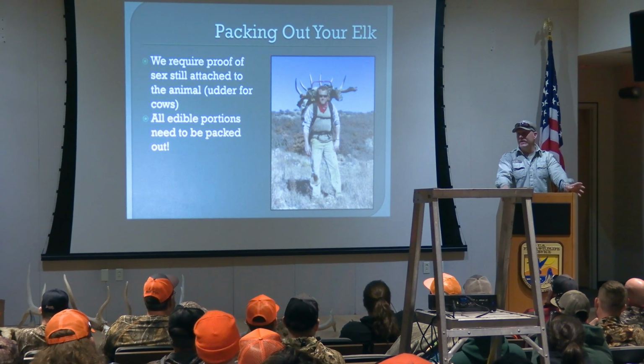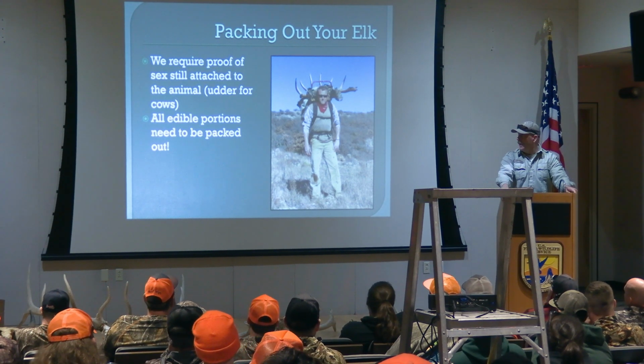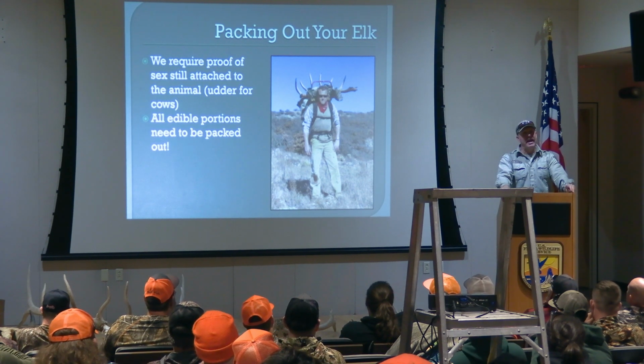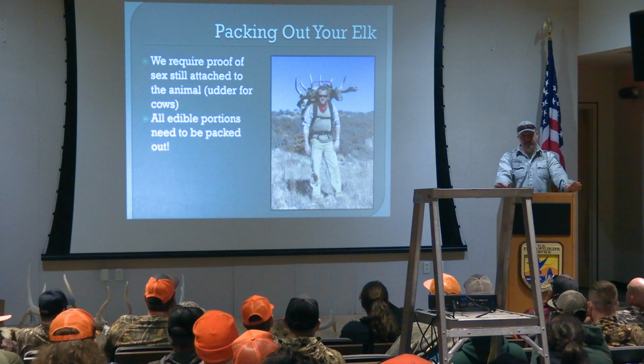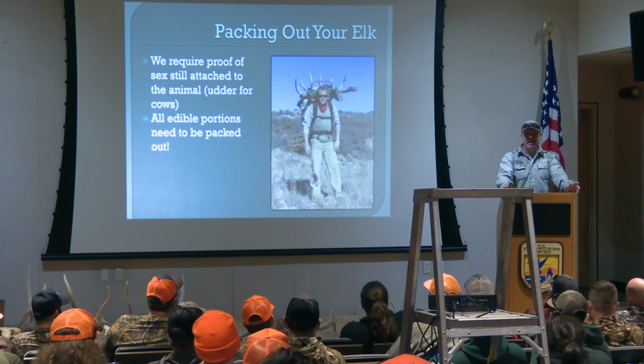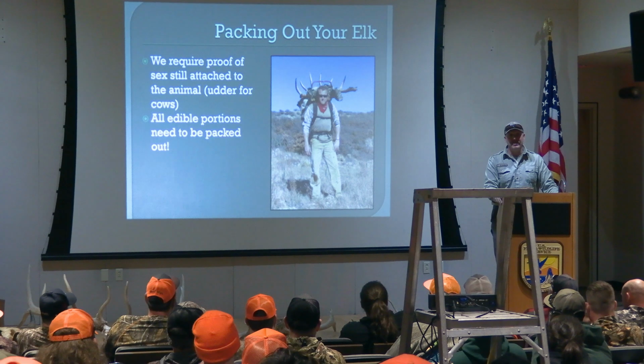If you want to bone these animals out, you're welcome to do that. It's less weight that you have to pack out. And then all the forequarters, backstrap, and tenderloin at minimum need to be packed out. But I strongly suggest that you take every bit of meat that you can get off of these things, because a lot of you will never probably hunt elk again. And so keep as much of this stuff as you can.